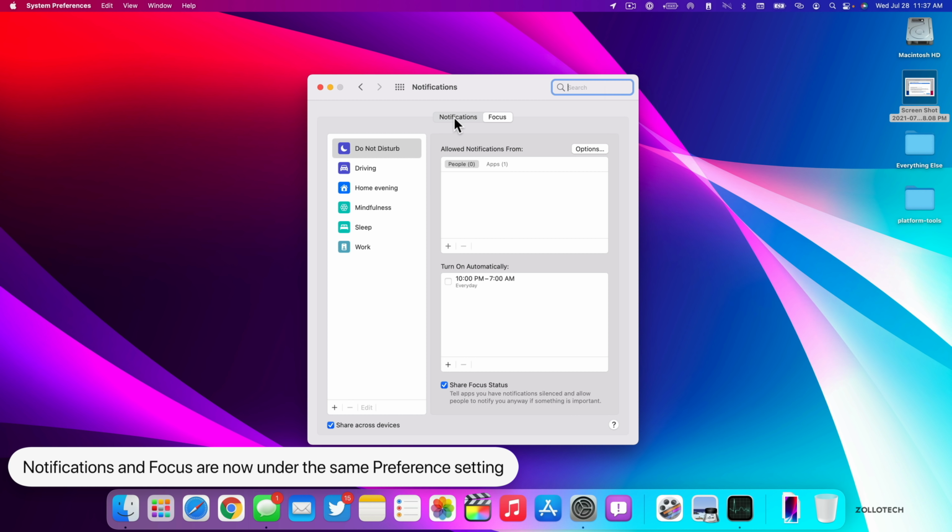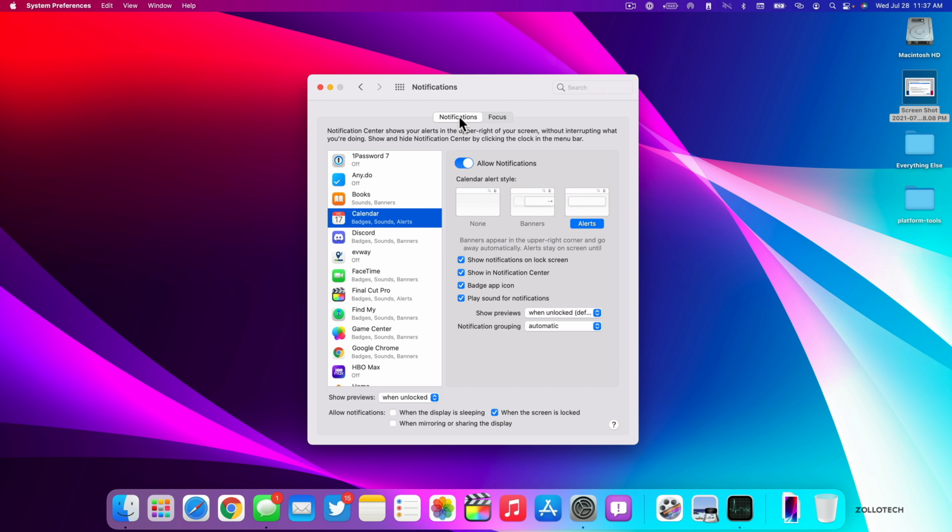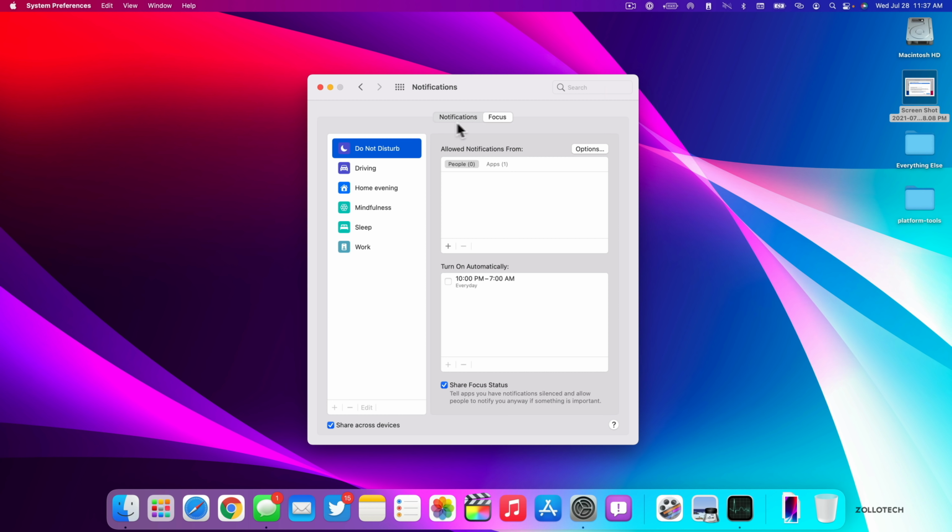So there's options for notifications and focus now, and you can adjust your different focus modes here if you want to do that. So you can control it all from the same place with notifications, since that sort of makes sense, although I'm surprised they just didn't make it a separate category altogether. Now let's close out of this.